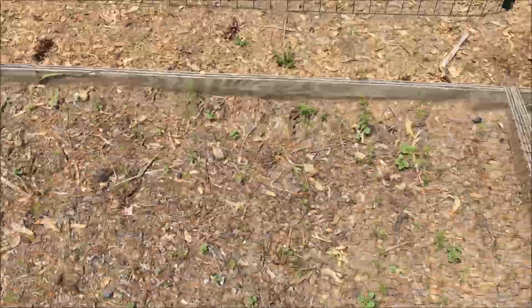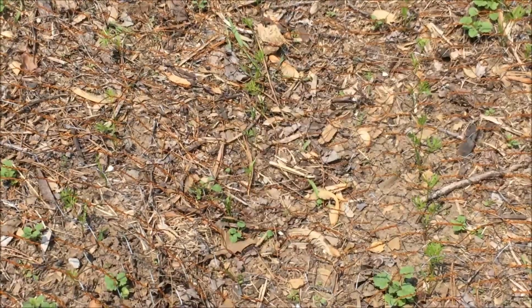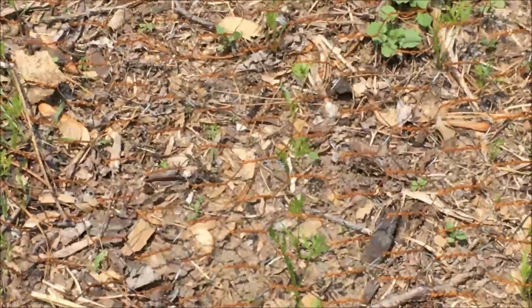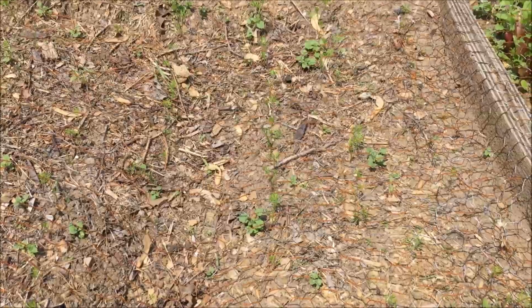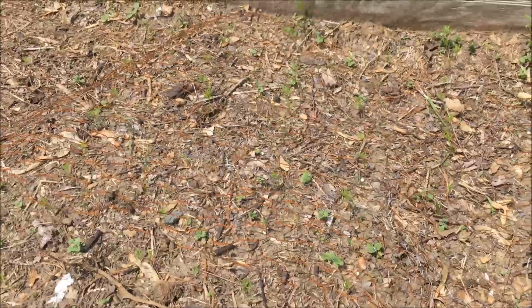But this is the big news over here. My carrots. I used the pelleted seeds this year. We've had so much rain that they germinated beautifully, but look at that spacing. Those pelleted carrot seeds are definitely a game changer. So finally it looks like this year I'm going to have some carrots.